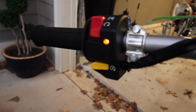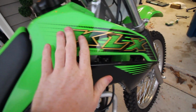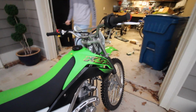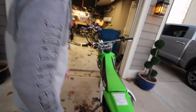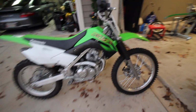Wait, it's on reserve. We never checked the gas. It's got gas. So Kawasaki went with these graphics that Ethan and I like to call Wild West. They're just weird. I call them Wild West because it's more like the 1800s. There's no graphics here like the 08s had. And they went with green plastics on all the other bikes, but they stayed true with the white for these KLX 140s. But they're crazy fun bikes.